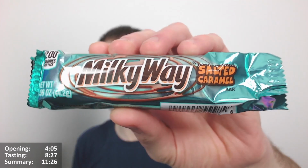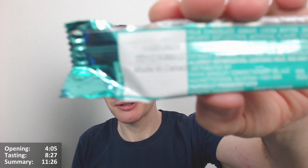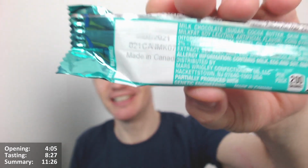Yes, so this is a US import. I bought it in the UK, but it was an import shop basically. What does it say? Made in Canada, it says. You can kind of see that there, as it focuses in. An interesting one, made in Canada, yes.